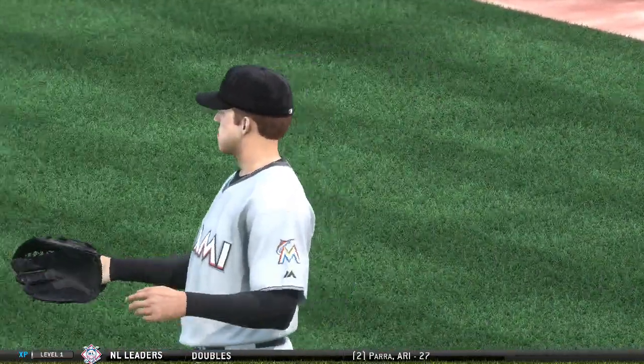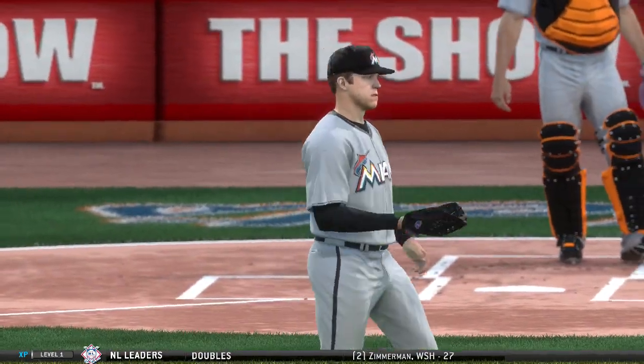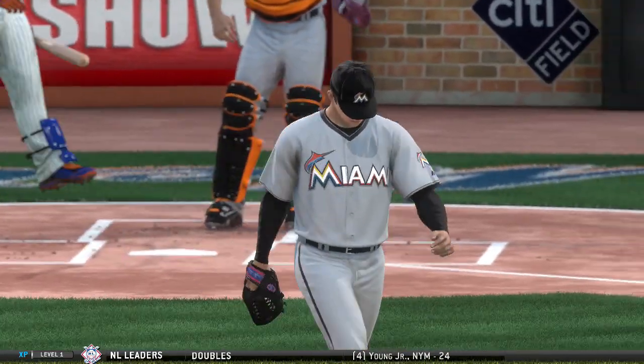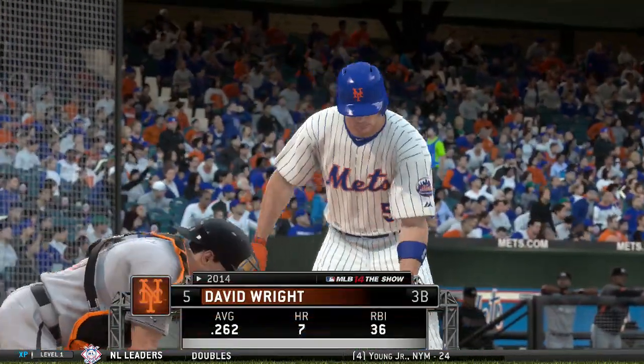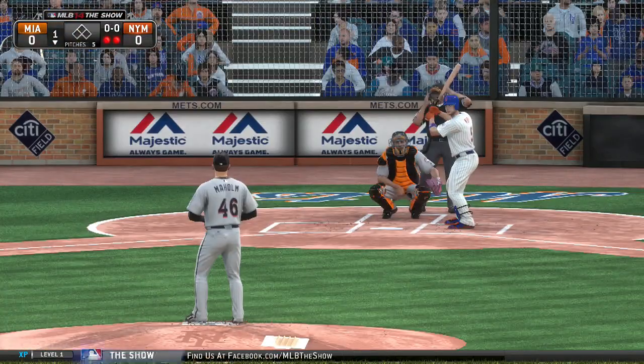And that's what the two-seam fastball will do for you. Running away, not just for strikeouts. Here he gets him to hit it on the ground for an easy out. David Wright will get his first cuts now, and he'll do so with the bases empty and 2 away here in the first.